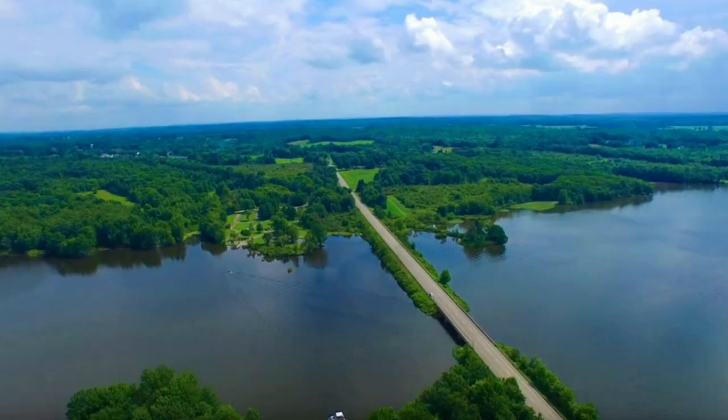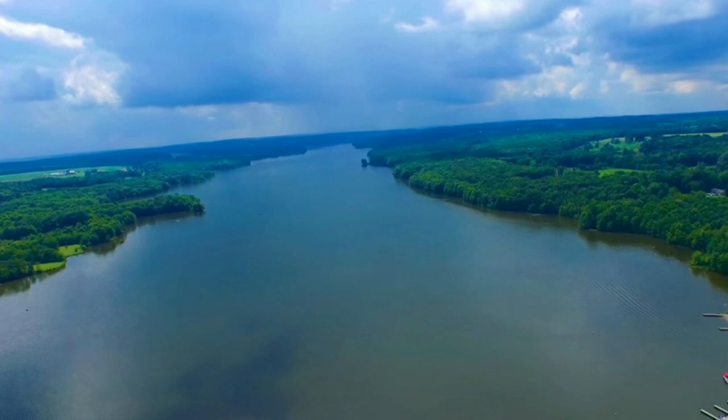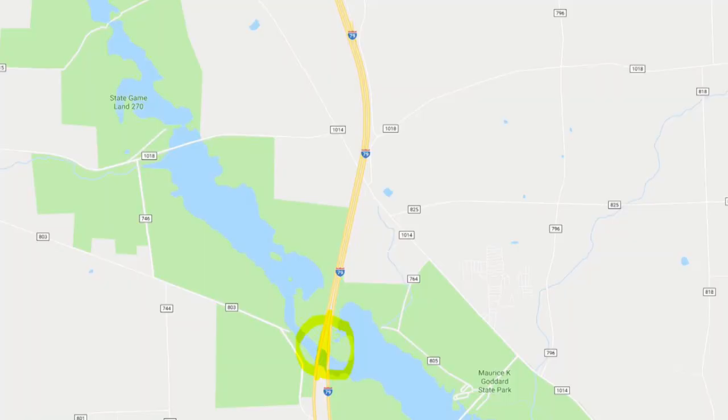Now, the scenery around Lake Wilhelm is absolutely beautiful. You have rolling hills, you have wooded sections, and you also have farms and fields. There's about 25 miles of shoreline around the entire lake. And the lake is really split up into two sections. You have the Maurice Goddard State Park, which is the majority of the lake, and then you also have State Game Land 270 towards the north end of the lake. And really, I'm going to say the split is around 79. As 79 comes down, somewhere in that area, that's where you're going to see it split off.